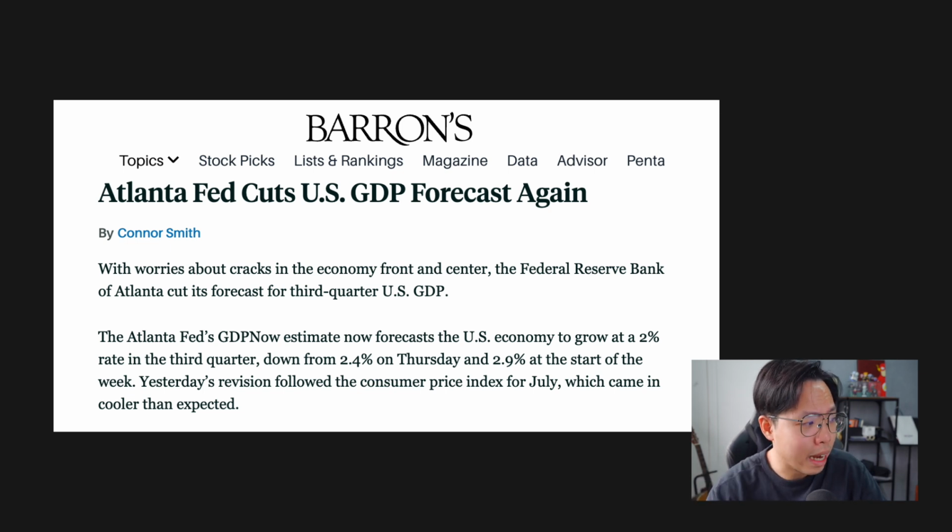Well, basically, they actually had a projection of 2.9% earlier in the week, but with all the data coming in, they reduced from 2.9% growth to 2.4% growth to 2% growth. So that is something that we want to keep an eye on, the projections of GDP going forward.